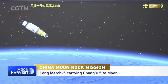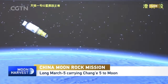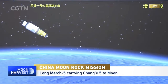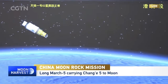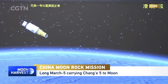So we have many multiple steps, and also as Mr. Xu mentioned, we have some instruments such as a panoramic camera. With this camera, we can see the images from the lunar surface and check the situation of the lander itself and choose where to get the samples.